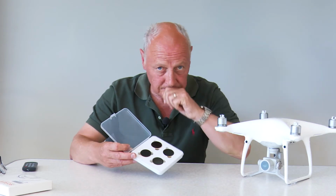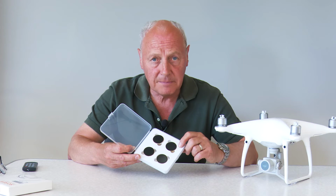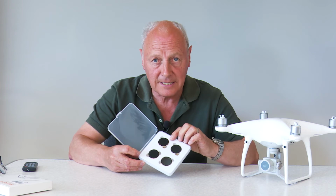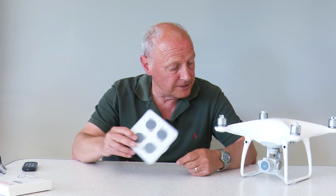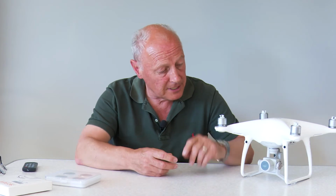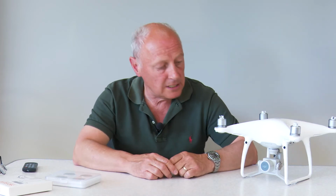And in this pack here, there are 4 filters rather than 3, and you get an ND4, an ND/PL8, an ND8, and an ND/PL16. So you've got a 4, two 8s and a 16, two polar and two straight ND, and they're absolutely great. They work absolutely fine. The only drawback with them, which is the same with the Polar Pro, is once you've used them and you bring your craft back, before you wrap it up, if you're using this standard gimbal guard, then you have to revert back to the UV filter that comes with your drone. A small price to pay.